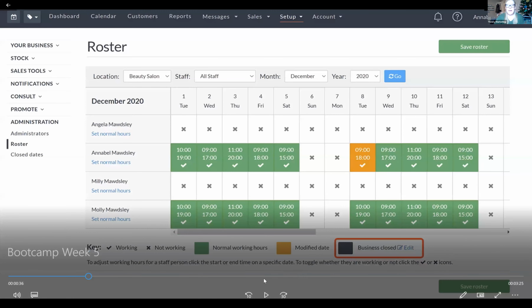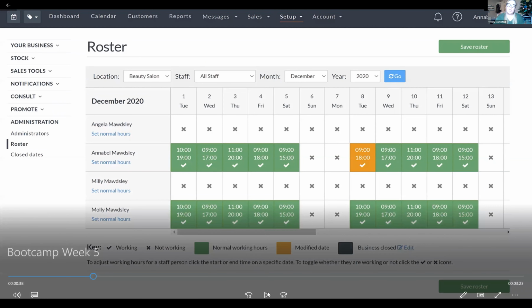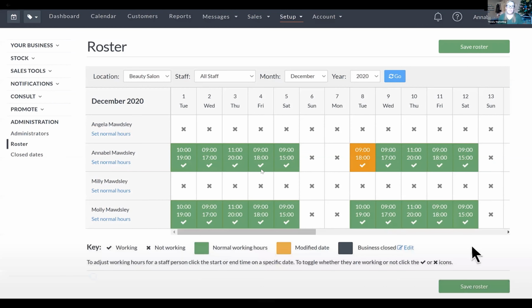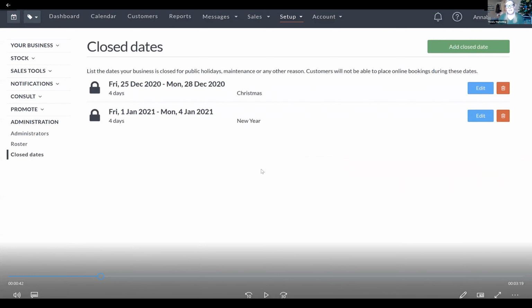Next, we're going to show you how to do your close dates. This is really important this time of year. From this page, you can click close dates if you're already here, and just make sure you've got your Christmas and New Year dates added. This will make things so much easier when it comes to doing your roster, because you'll already have those close dates in.